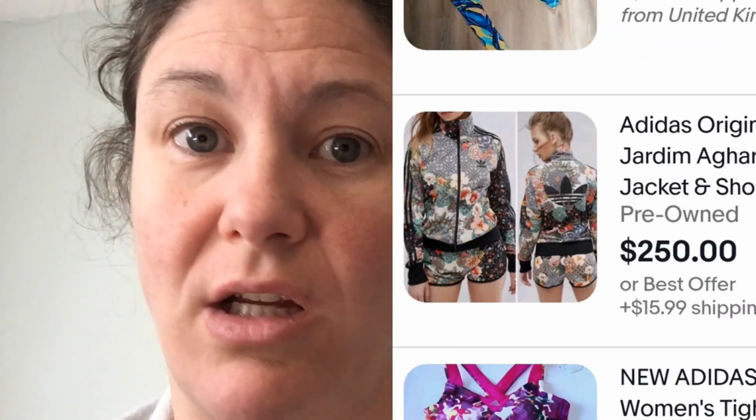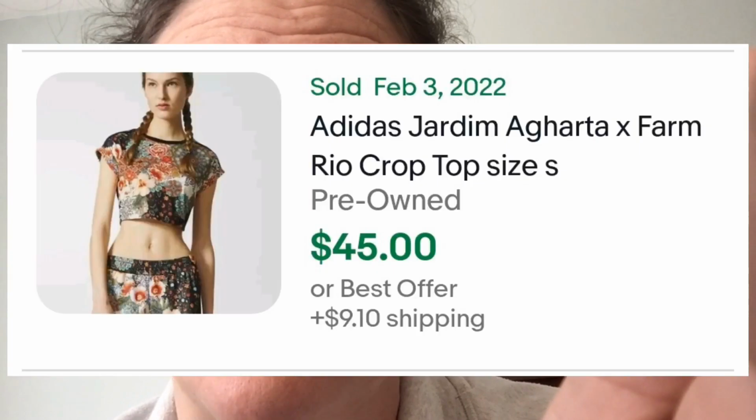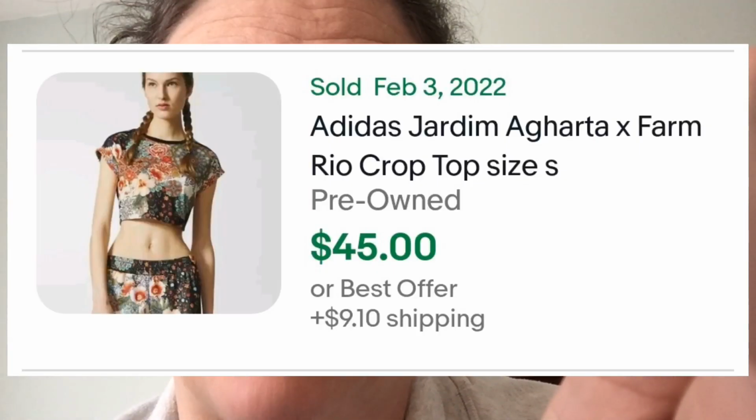Hey, I was editing and just doing some research for that piece, and oh my goodness, it looks like it is a collab with Farm Rio, and the jackets are real expensive and resell for like $100 to $200. I found the exact set that I have sold for $45, and then there's none listed like my set. So I might list it higher than 45. I don't know. We'll see. But oh my goodness, I had no idea.